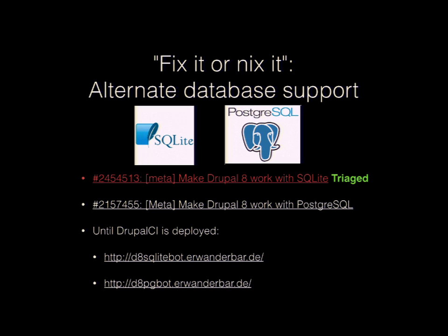And there are people working really, really hard on this. I see Jared Smith is in the audience. He's been working a lot on Postgres and SQLite too, I think. So if you want to join up to support alternate database systems, that's amazing and fantastic, and there'll be work on that at the sprint.